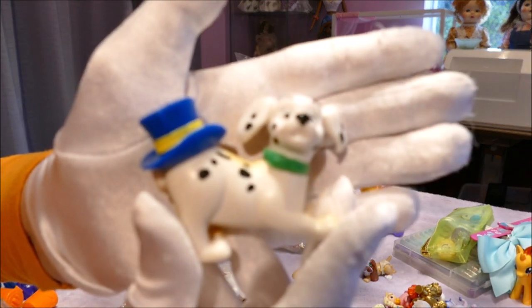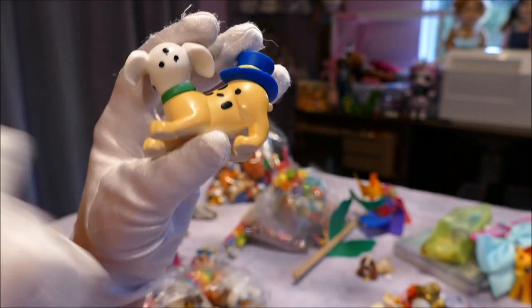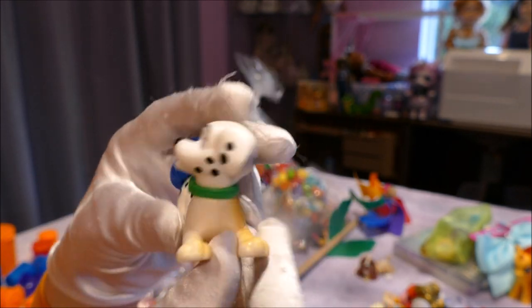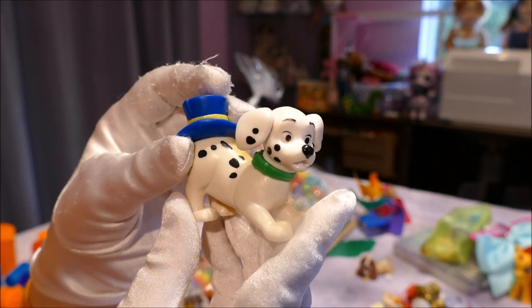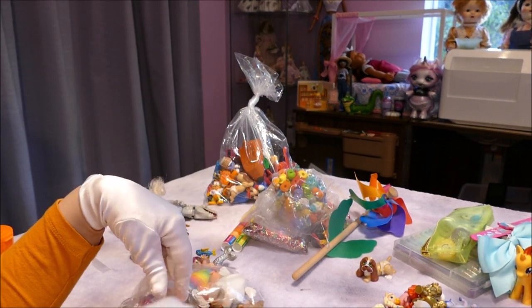Okay, so I've seen a lot of these lately, the 101 Dalmatians. Now what happened to these is they had a specialized plastic that if you left them even slightly in the sun, they went this horrid yellow. So you can see which side was to the sun. Not something that I collect. I know there are people that look for them, but just not me. So I'll put it back in the system.